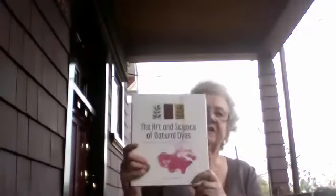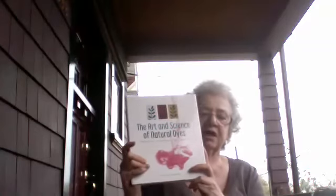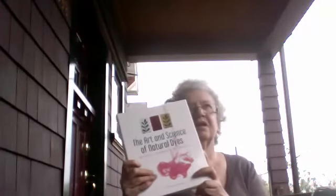So I have quite a few books on indigo, but this is really good because they go into making resists and thickening indigo to paint with it on fabric, all things that I like to do. Do I have another minute? Yeah. Okay.